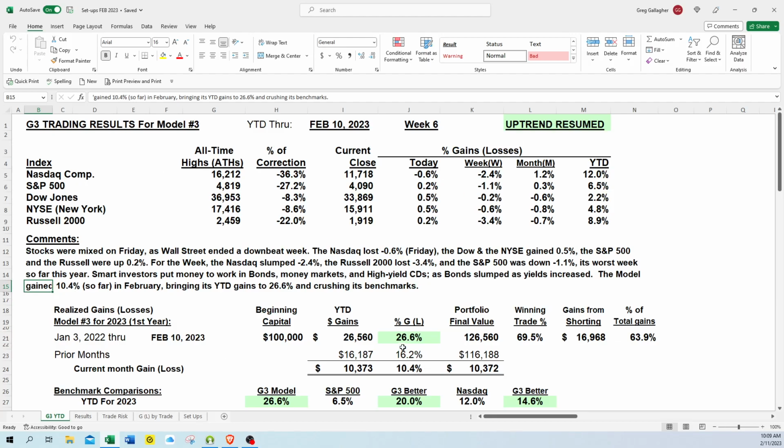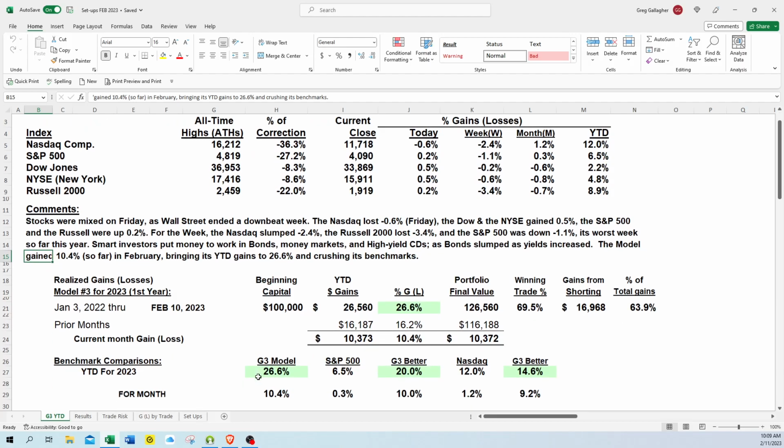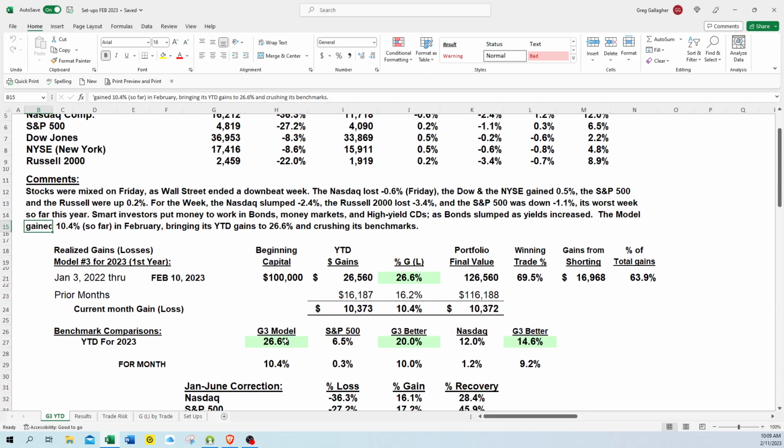Now, if we take a look at how the model did, we gained 10.4% for the week, bringing our year-to-date total to 26.6%. And we can see here almost 64% of those gains are coming from short trading. The short side is winning out. And you can see here we're crushing our benchmark both for the month and year-to-date. We're beating the S&P 500 year-to-date by 20 percentage points and the NASDAQ by 14.6%.